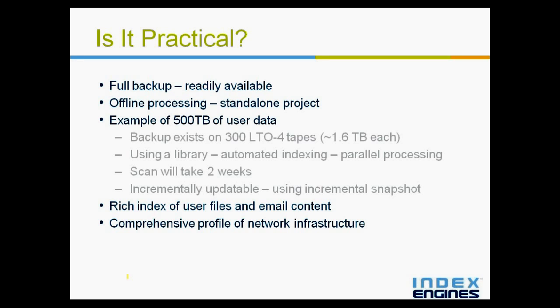It's an offline process. If you look at an example of 500 terabytes of user data, so half a petabyte, and you're going to back it up onto LTO4 tapes that are running about 1.6 terabytes per tape, it could be as much as 300 tapes, for example. If you use a library, you can load the tapes up in it. Automated indexing will scan through all those and manage the robotics of the library. You have parallel processing, so it'll process multiple tapes at the same time. The scan will take about 2 weeks.